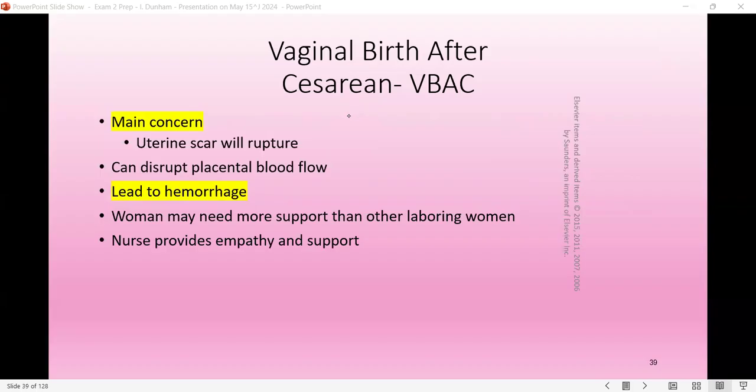All right, so we have another different group of patients, and these are what we call VBACs, vaginal birth after cesarean. So what happens is maybe on her first baby, she had a cesarean delivery because the baby was in a breech position, okay? It had nothing to do with her body not being able to contract, but it had to do with the position the baby was in, so they had to section her. So as long as they do a low transverse cut on the uterus, she can VBAC, okay?